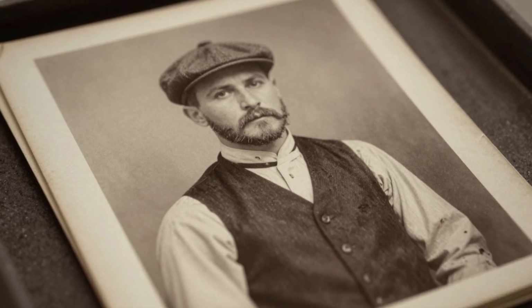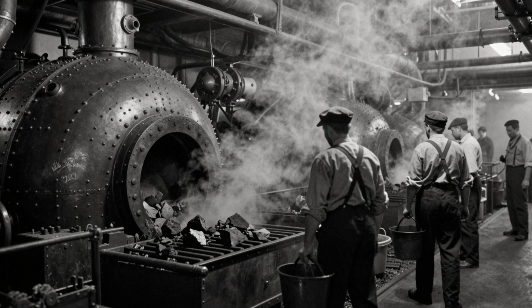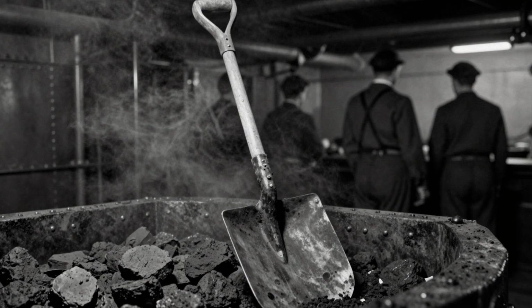Barrett's words put a human face on the numbers. Of 280, only 40 survived. The story of Titanic's engines is not just one of steel and steam, but of labor hidden in darkness and heat. Every innovation demanded more from the men below, their lives measured out in shovelfuls of coal and silent hope.